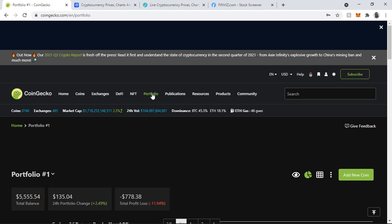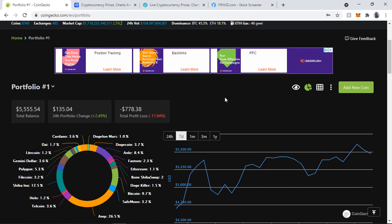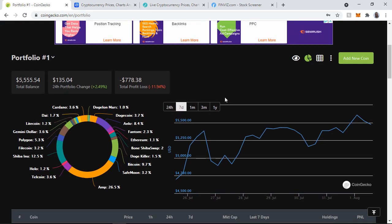I mean, you can use a spreadsheet like Excel, or Google has a spreadsheet also, but those types of tools are not for everybody. I know how to use Excel, but this is much better because you have everything online, and all you do is plug in the data, and it creates this awesome portfolio tracker for you. So this is one of my portfolios right here.